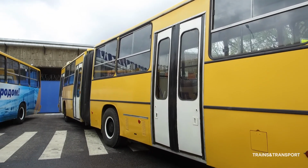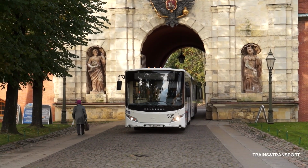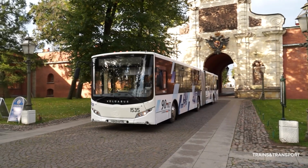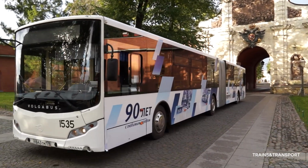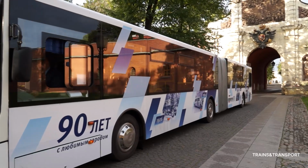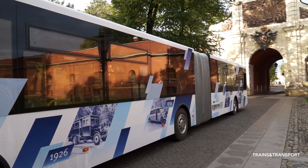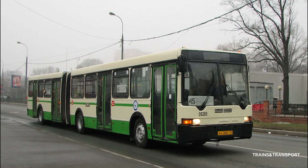A new trend in bus building was set in the 1990s, namely a low floor to simplify entry and exit of passengers, thus shortening stop time. In articulated buses, the pulling design was replaced with the pushing one. The engine drives the rear axle and is located behind it. Ikarus also built a bus of this type, Ikarus 435. A total of 365 of these buses serviced Moscow lines.